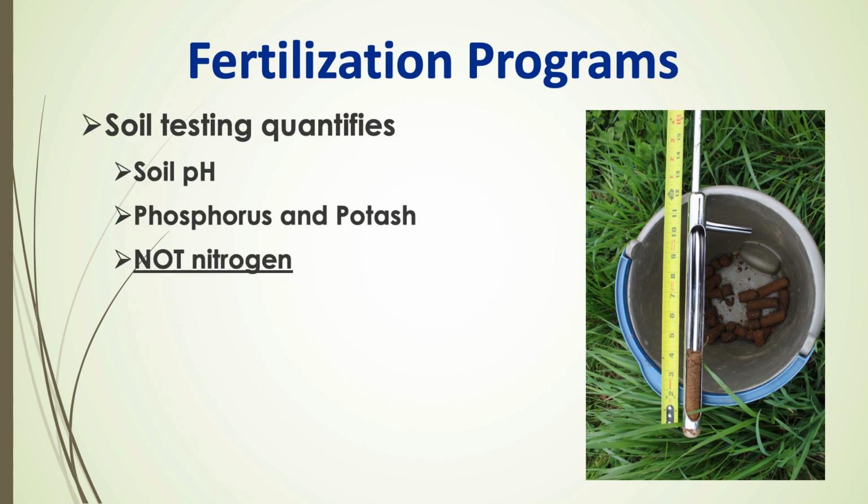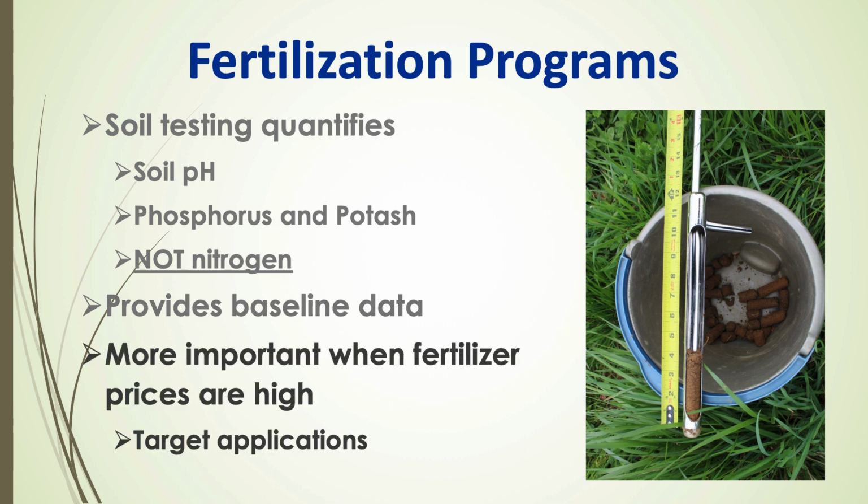Just to mention, not unlike hay sampling, soil sampling is also based on getting a good representative sample. We should sample each field separately, and samples shouldn't represent more than 20 acres. We're going to quantify soil pH, another word for that would be soil acidity, and phosphorus and potassium, but not nitrogen. Nitrogen is very difficult to measure because it's a very transient nutrient in the soil. But we'll get a good value for both phosphorus and potassium, and it provides you baseline data.